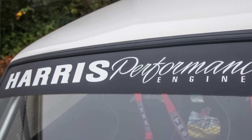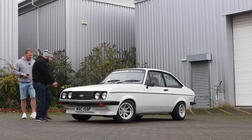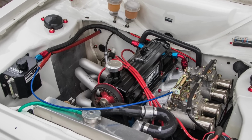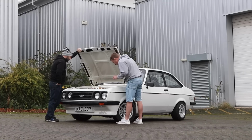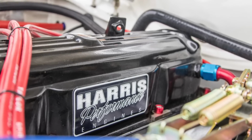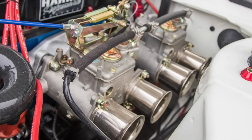I put the motor in, but it's a Harris built. James and Jeff Harris built the engine. Can we have a look under the bonnet? Yeah, of course, mate. So is it a Pinto? Yeah, it's not the original block, but it's a Pinto 205 block, bored out to 2.2, forged pistons, forged rods, massive big head, the biggest valves you can get in the head, a special cam that the Harris family have messed around with and designed themselves, running 48 Webers.